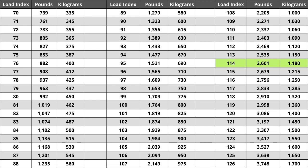So for the tire we are looking at today, the load index of 114 represents a weight capacity of 2601 pounds. For my metric system using friends, that would be a capacity of 1180 kilograms. Located next to the load index we just talked about, there is a letter. The letter S is the speed rating for this tire. This is the maximum speed sustainable for the tire.